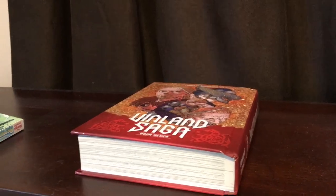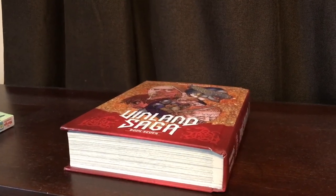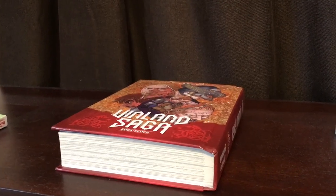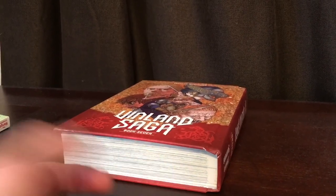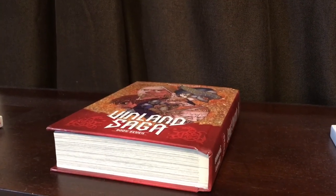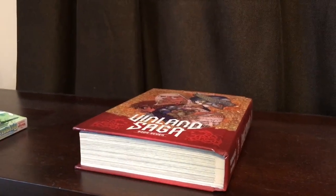So starting off on the top of my shelf, I have Vinland Saga number 7. I already read this about a year ago. I'm currently rereading the entire farm arc. I just need to reread a little bit of this end stuff here. Pretty much once I finish this video, I'm gonna finish rereading that, and then I'm gonna get on to some later Vinland Saga stuff, but I'll talk about that later in this video.